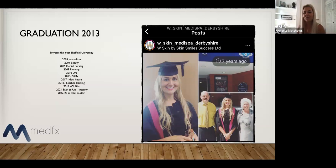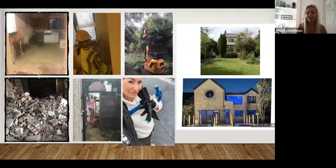because I kind of found that was a gap and a niche that was missing from my training, and I'm really passionate to get that across with the support of the guys at MedFX, because of the portfolio of products that they have to offer that we can then obviously pass on with results for our clients as well. And that's my mum and dad there that you can see.